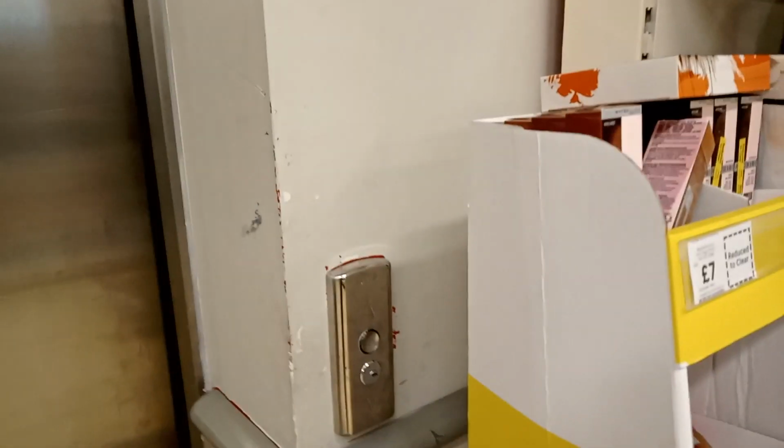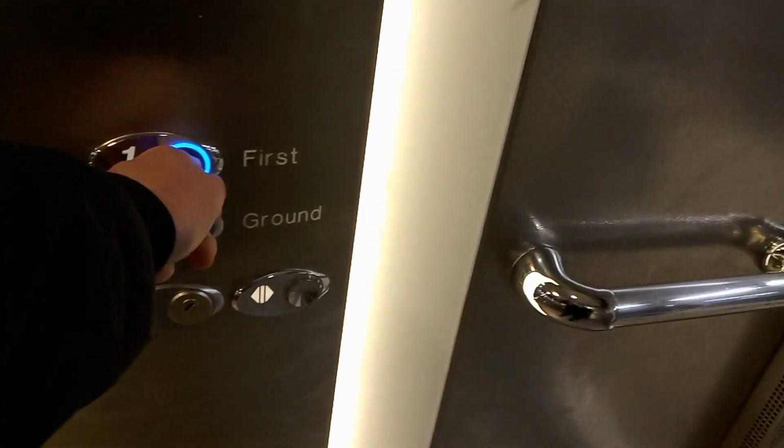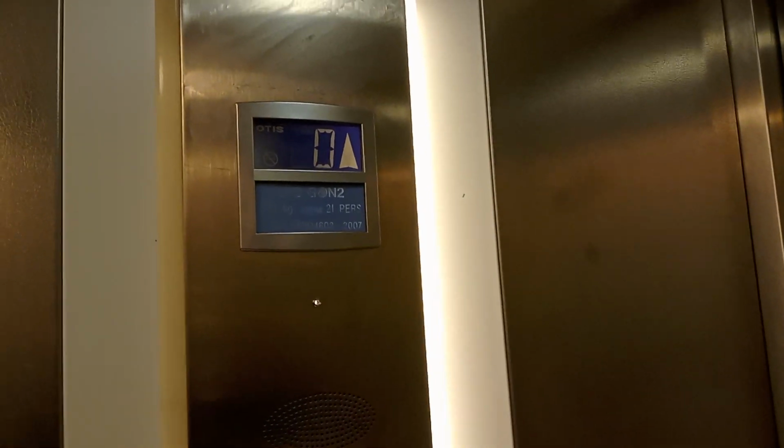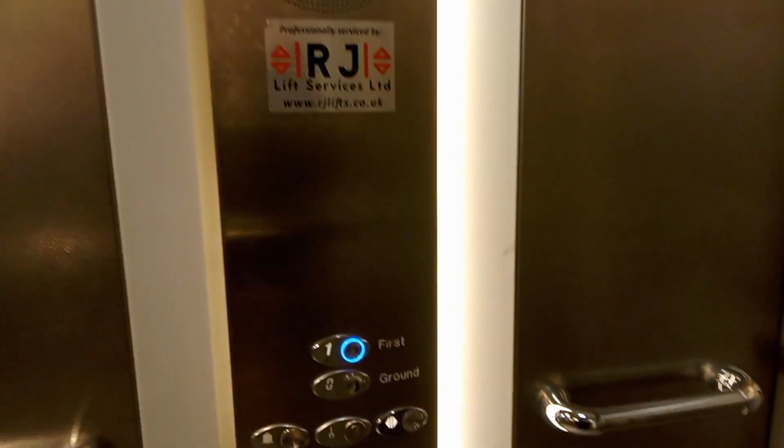Here's the lift. The button panel is chrome. Here it is. Right, let's go to the first floor. Capacity 600 kilograms, built 2007. Hello, CCTV, airplane sound. This is first floor.